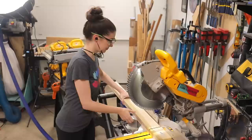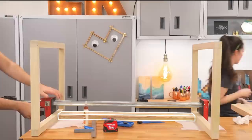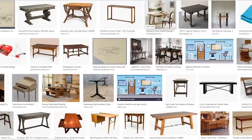Next up was sanding, cutting down our stretcher, and assembling the leg assembly. Nice! Yeah. That's good. It's backwards. You do it back that way? You're savage. For the stretcher, we just Googled where to place it. Looking at a bunch of images really helps when you're trying to design your own furniture.